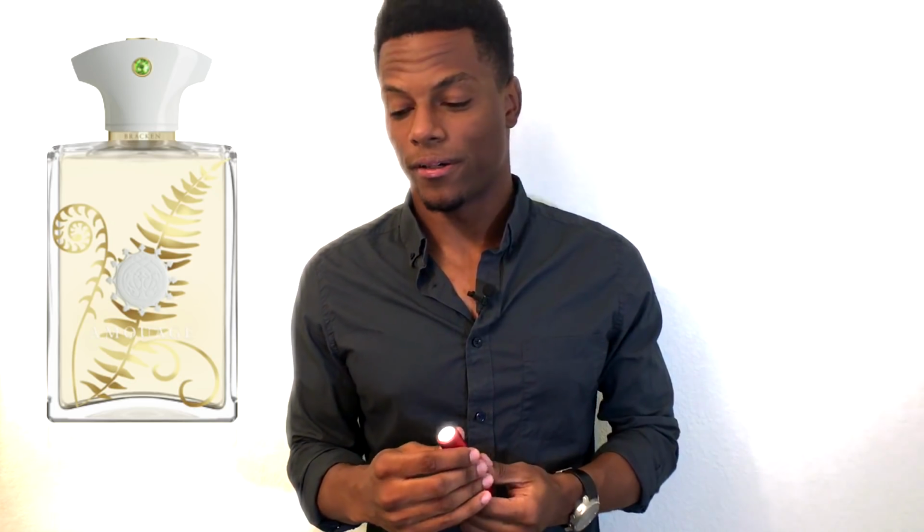But what you're going to get up on top of that is bergamot and lavender, things you might expect to find in the aromatic fougere. Also a little bit of spiciness from some nutmeg. But one of the biggest players in this fragrance is the cloves. What I gotta say is you better love cloves.